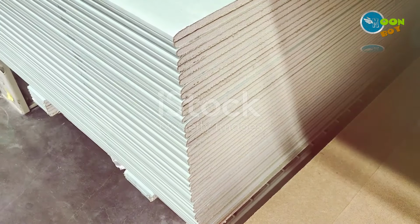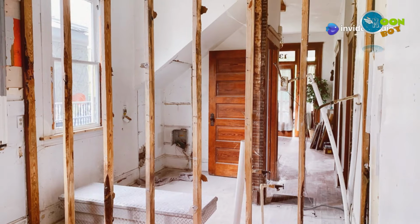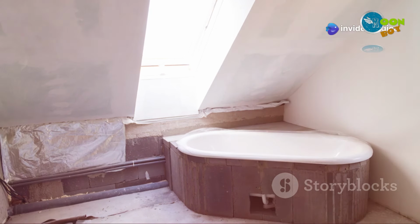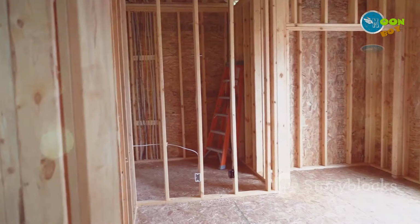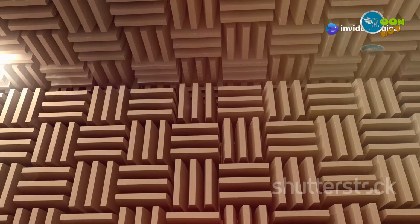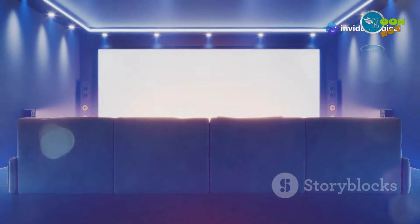Now let's explore the differences between the types of gypsum boards available. Regular gypsum board is great for standard applications, but for areas prone to moisture, you'll want to use moisture-resistant boards. Fire-resistant gypsum boards are essential for enhancing safety in buildings, especially in areas like kitchens and utility rooms. There are also soundproof gypsum boards designed to minimize noise transmission, making them ideal for offices and home theaters. Each type has its unique benefits tailored to specific needs.